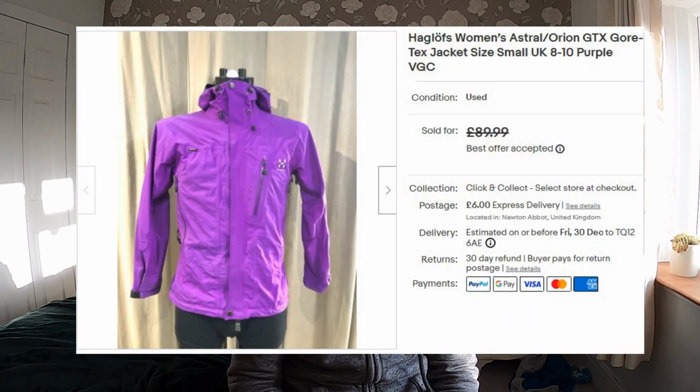Sale of the month, this one. This is a Haglöfs, I think that's how you pronounce it, women's Astral / Orion GTX GoreTex jacket. Size small, UK size 8 to 10. Paid £6 for this in a charity shop. That's gone for £84 plus postage. I had it up for 90. Somebody offered me 84. Take it. That is incredible. So yeah, Haglöfs.